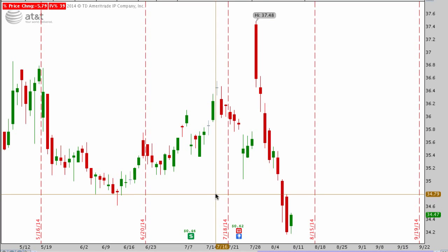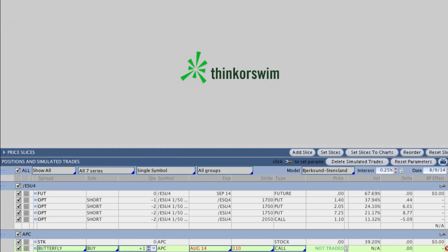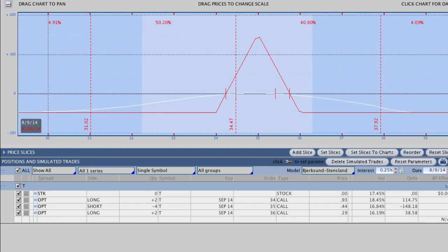So in this case with AT&T, we are a little bit bullish, and that's okay. So we're taking a little bit of a directional move, and we just want the stock to move somewhere up to around 35. So that gives us a little bit of room for the stock to kind of fall and maybe rally at the end of the month, whatever the case is. But ideally what we want is for this stock to trade somewhere in the 35 range between now and expiration. And I want to go to the Analyze tab with this one so you guys can see exactly what the payoff diagram looks like.